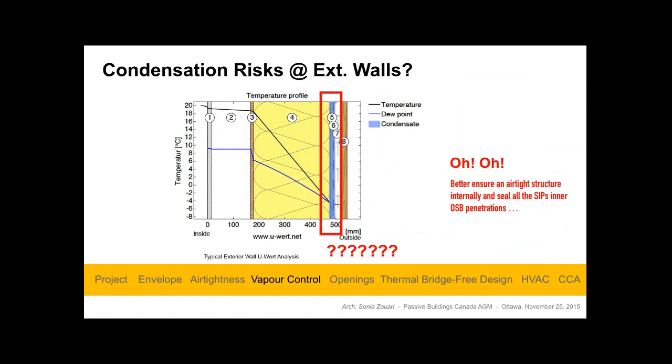Our WUFI analysis of our exterior wall assembly indicates risks of condensation on our outboard SIP OSB. But we think that creating a ventilated cavity between the SIP outboard OSB and the cladding ensures the outboard OSB dries in the summer. And in the winter, since the average temperature is around -16 degrees, there won't be much moisture in the outside air, and it won't be raining. So the vapor diffusion through the assembly from exterior to interior isn't the issue. It's only the interior moist air that's the concern. And therefore, we're planning to ensure an airtight structure internally and seal all the SIP's inner OSB penetrations.